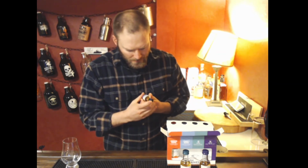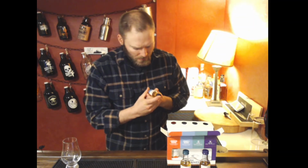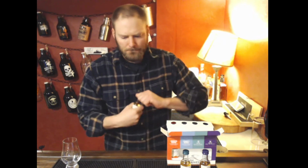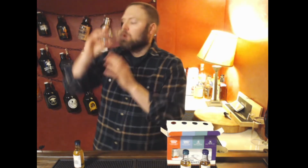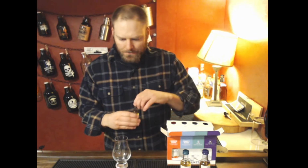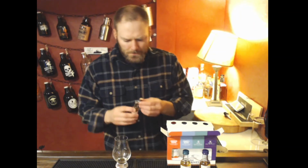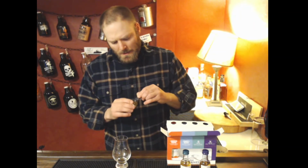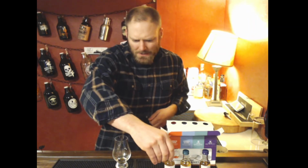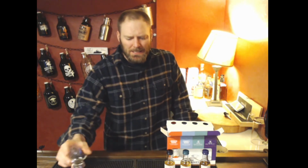Glenlivet Founders Reserve, established 1824, single malt Scotch whiskey, American oak selection. Okay. Let's see what we got in there. I'm trying my best not to mix these because I want to give them each their own individual run here. And I would say so far those first two, nothing, no real body to them. There's no oily clinginess to them. It's a dryness that clings to your tongue. No real sweetness to them. They're really watery thin as far as mouthfeel goes.